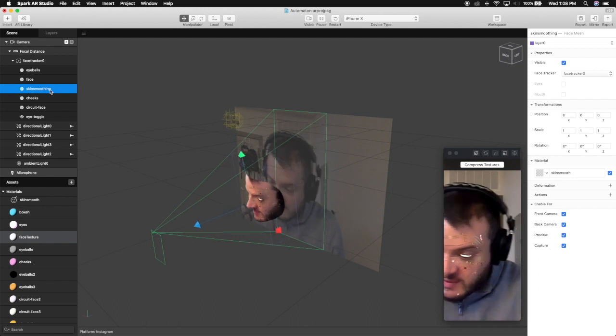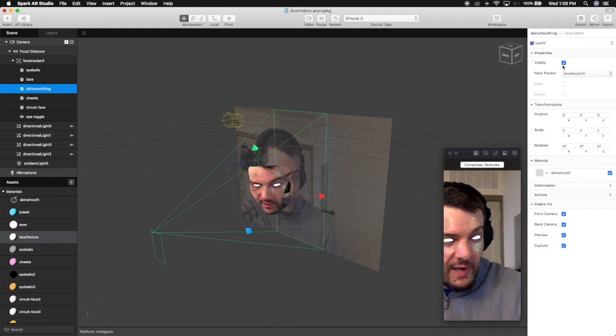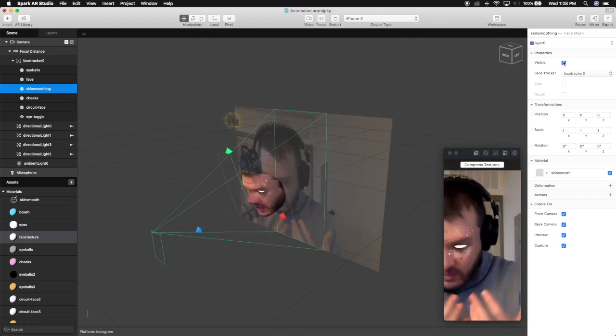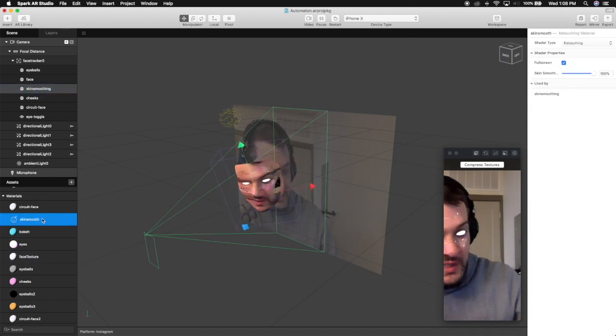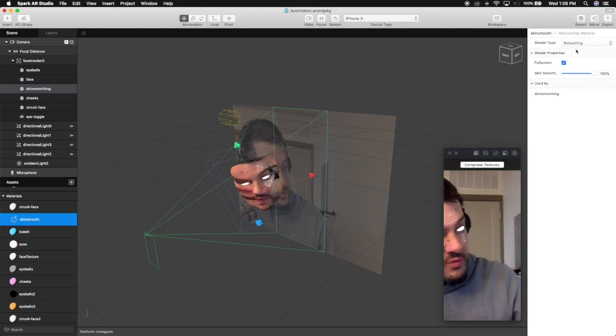The next copy on top of that is skin smoothing. Skin smoothing is going to, as it says, smooth my skin out. All this does is take kind of a red layer and put it on top. Skin smoothing is an interesting thing. You basically use this skin smooth material. When you select a face mesh, you can select one of the shader types as retouching, and use this skin smoothing setting to control how much skin smoothing you actually want.